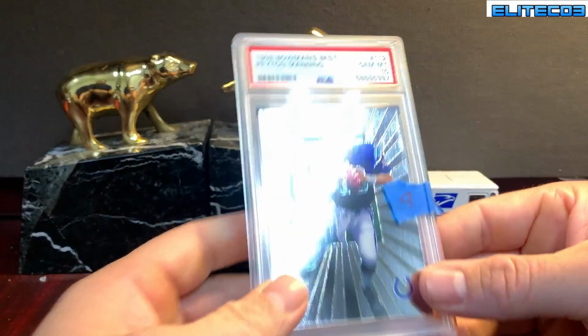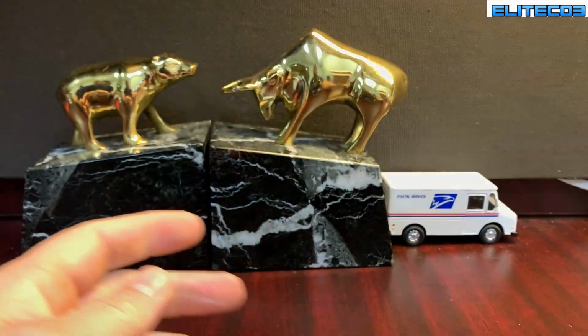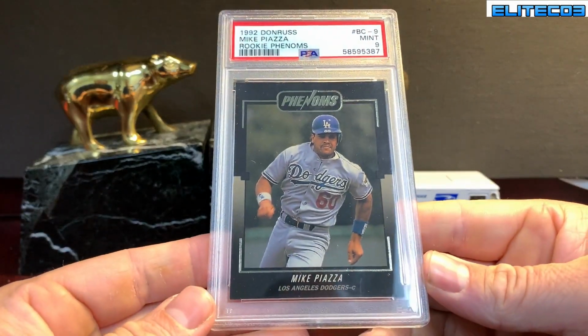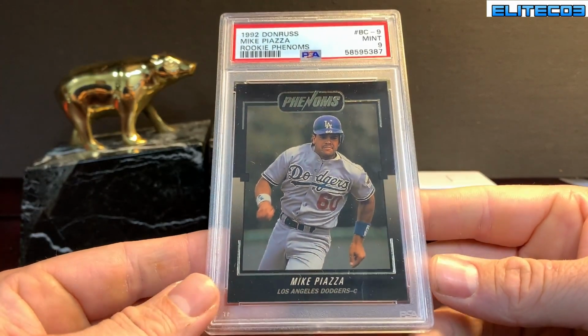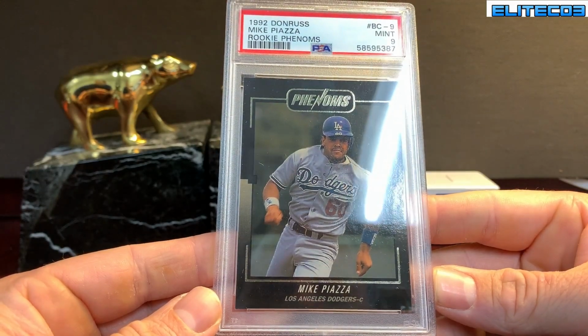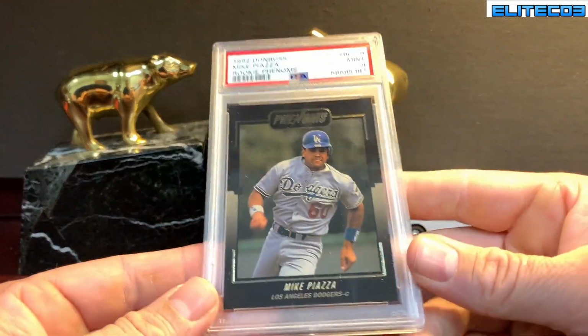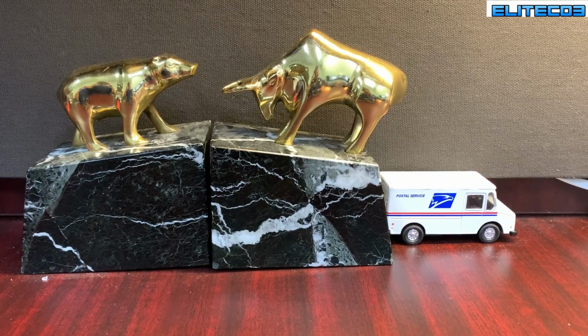Bowman's Best. This one I had as a 9, it got a 10, so to the store it goes. Another Phenoms. See, just take a look at that card. I don't know if you guys can actually get the full view of how good of condition it is for this set. You know, it's not perfect. There's a little white on that edge. But I could probably buy a 10 of that card. It's got a small pop and I could find a couple imperfections. So that's the thing with the grading that people should consider.